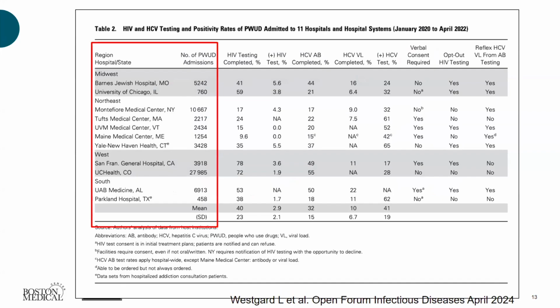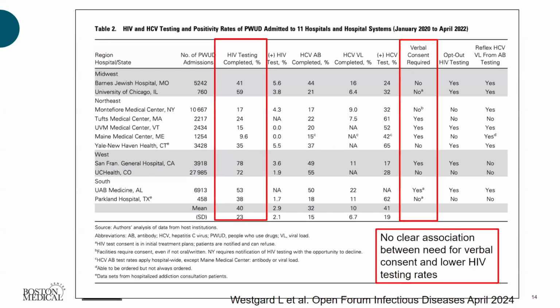Okay, so this is table 2 from our study. It is entitled HIV and Hep C testing and positive rates in people who use drugs admitted to 11 hospitals and hospital systems. On the left, you can see all the different hospital systems and the number of people who use drugs admissions. Parkland Hospital likely had more admissions than Claire, but each hospital contributed the data set that they were able to have. Some places contributed a data set for all of the addiction medicine consults. Some, like at Tufts, I was able to do a review of all of the admissions. So they're not necessarily the same cohort, but each was able to bring to the table people who use drugs.